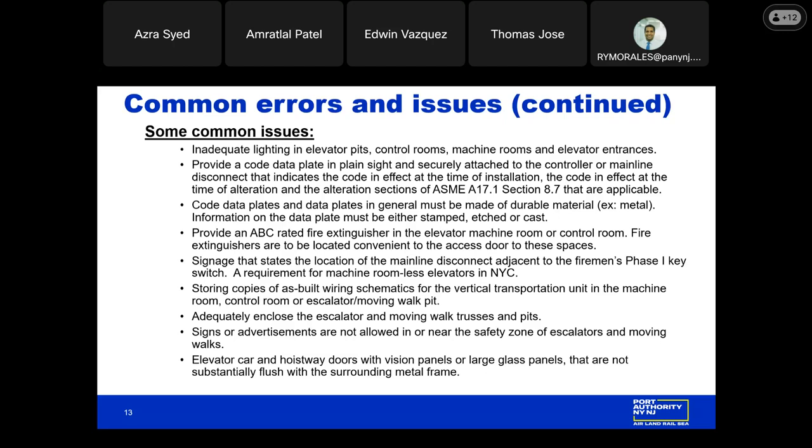Signs or advertisements that are not allowed in or near the safety zone of the escalators and moving walkways. The code prohibits signs and advertisements in the safety zone, and caution should be used when placing them near escalators and moving walkways, as it can be a distraction to the riding public.